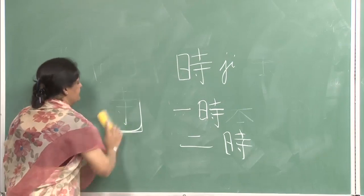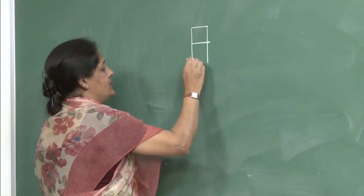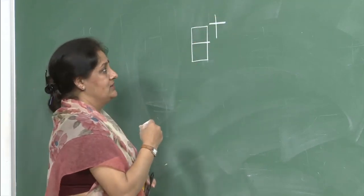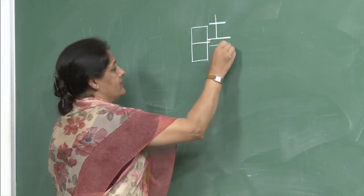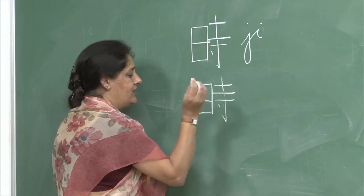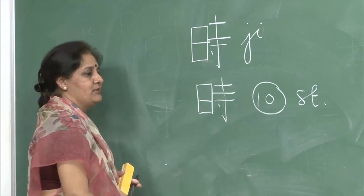I'll do the stroke order once again slowly for you. 1, 2, 3, and 4, and then 1, 2. Do you remember this character? This is Juu. 10, like this, and like this. Ji. Once again, 1, 2, 3, 4, 5, 6, 7, 8, 9, and 10. So it's a 10-stroke character, meaning ji. It's a combination of Nichi and temple.